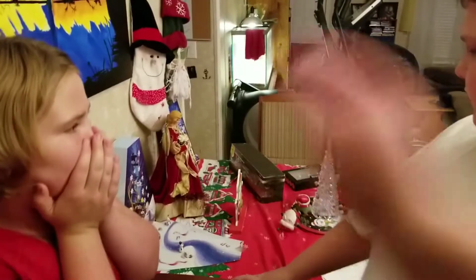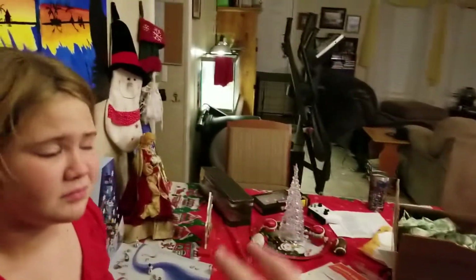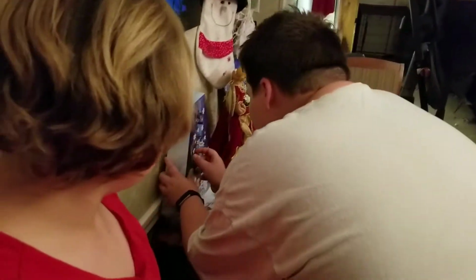Look. So we're going to do the advent calendar. This is a Frozen-inspired advent calendar. They each have a chocolate advent calendar, but this one gets little figurines and stuff. So go ahead, what's today? Six. Day six. Open away.